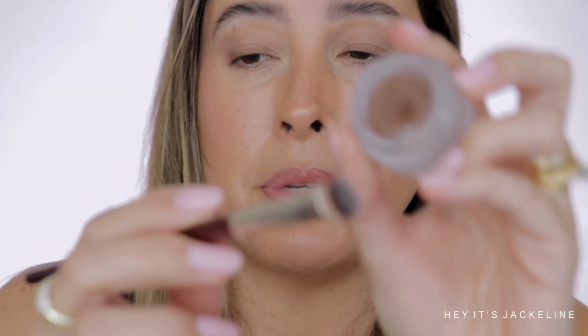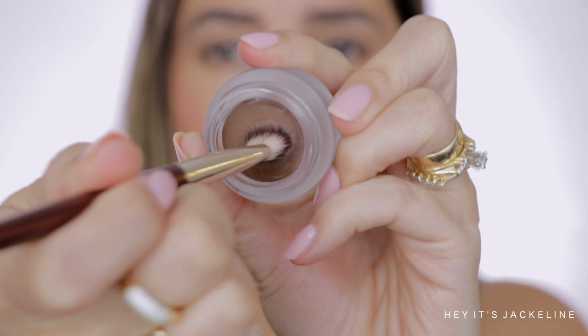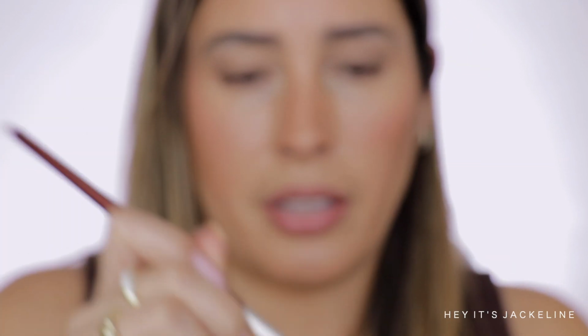Alright, I'm gonna go with my BK Beauty 205 brush, kind of like an angle brush. I think I'm just gonna deepen out the outer V and see how it goes on top of that other shade. It's not going that bad, but again, it's hard to layer it. Just kind of stamping it a little, and I'm digging in again and again.